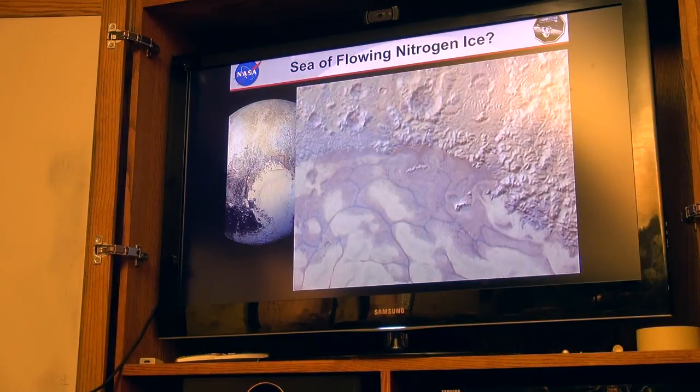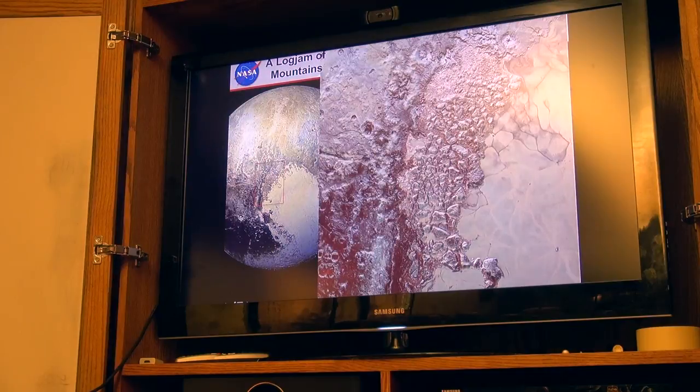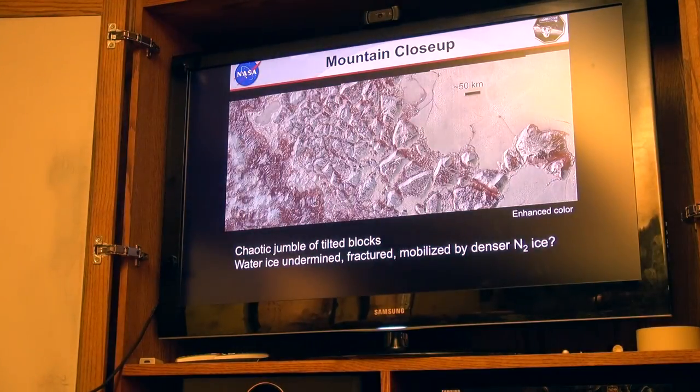The landscape here is very heavily eroded by glaciers, maybe. We have these huge mountain ranges that are just jumbled-up log jams of mountains that have somehow broken off, and we maybe have mountain-sized icebergs floating in liquid, in solid nitrogen. That's the best idea we have for what's going on here. This is a close-up region there.